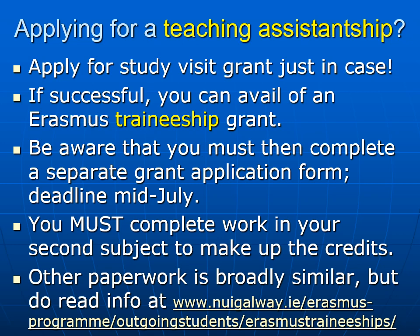You won't be attending a university abroad, so you won't be able to pursue courses in your second subject. So you must inform your second subject department that you're going on an Erasmus traineeship and organise to complete work in that subject to make up the required credits. The other Erasmus paperwork is broadly similar, but do read the information on our Erasmus traineeship's website.